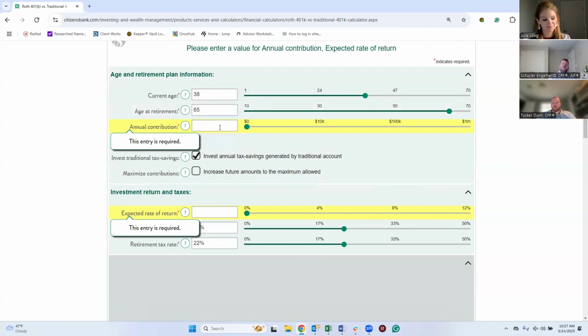I'm going to retire at 70. So you want to do 70? All right. Yeah, 70. And then annual contribution, what do you want to do? About 12,000? Use that as a proxy? Well, let's use that 23,500 as a maximum contribution that I could do today.